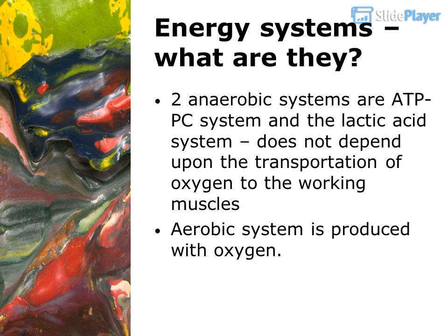Energy systems, what are they? The 2 anaerobic systems are the ATP-PC system and the lactic acid system, which do not depend upon the transportation of oxygen to the working muscles. The aerobic system is produced with oxygen.